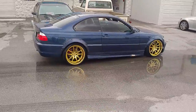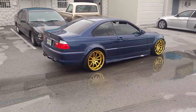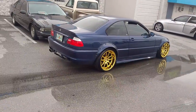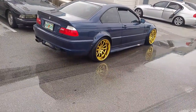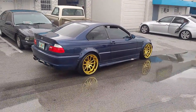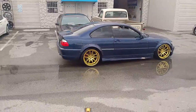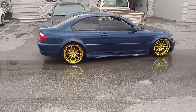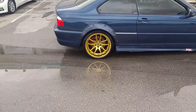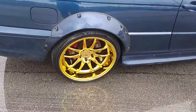This is a 245/35-19 with a 275/30-19. Got the wide body kit. It's a work in progress, but putting it together slowly, it's going to be a nice car when it's done. Get these bumpers worked out, a rear diffuser on here. But great looking car. In the end, the Aodhan wheels, the DS-02s, the deep lip is all that needs to be shown here.